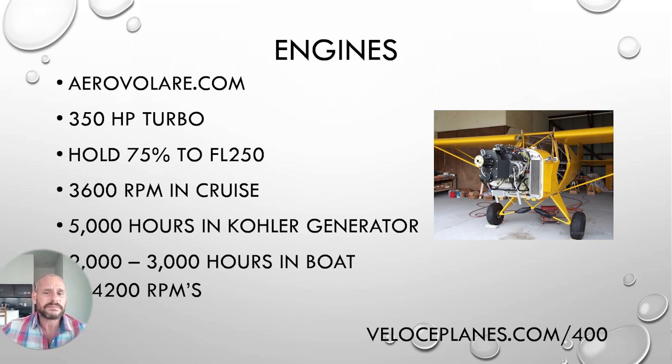So it's a really great engine. I got lucky to find this company. I got the exclusive agreement to sell their engines. Lucky for me. And so these are the engines that we're recommending in the plane.